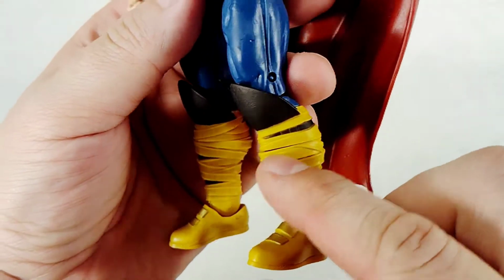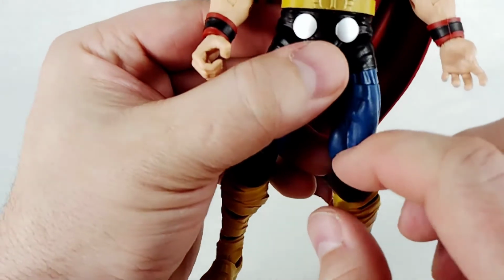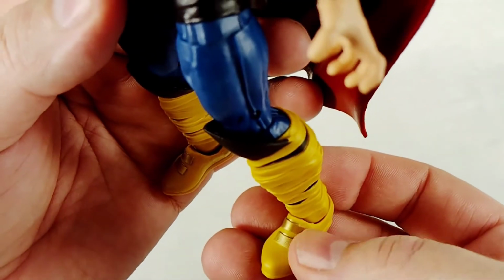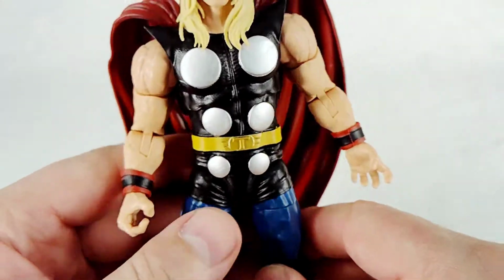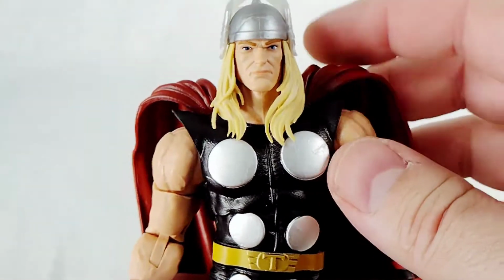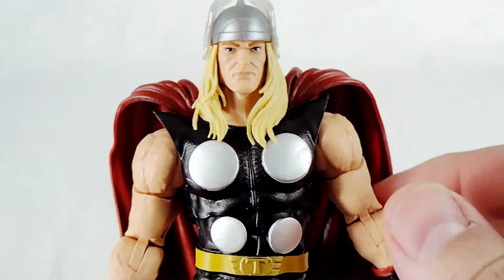And even with the gapping in the boots, it still doesn't take away from the look of the wraps and these big knee pads that are coming up from it. And these little buckles, tassels, whatever you want to call them there on his boots. Everything is so comic book, and I love it. It looks great. He looks great. I just wish the cape wasn't so freaking heavy. You can see even when I'm just holding him, it wants to tilt him to the side.